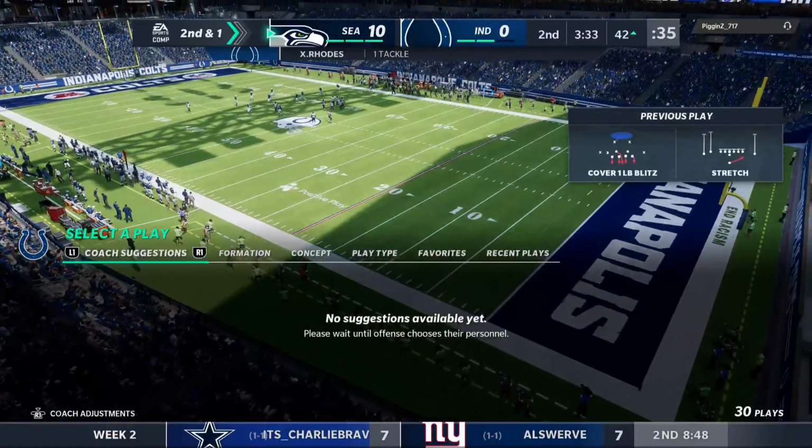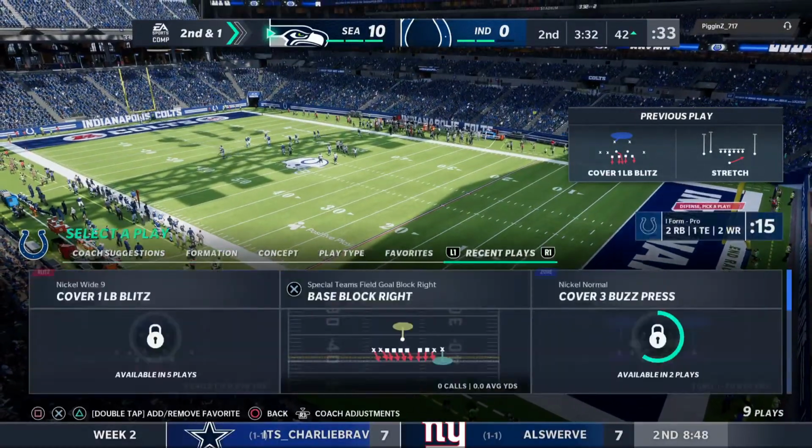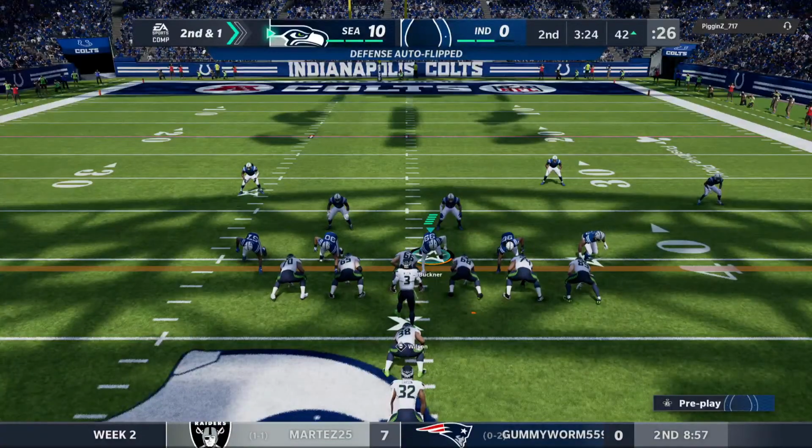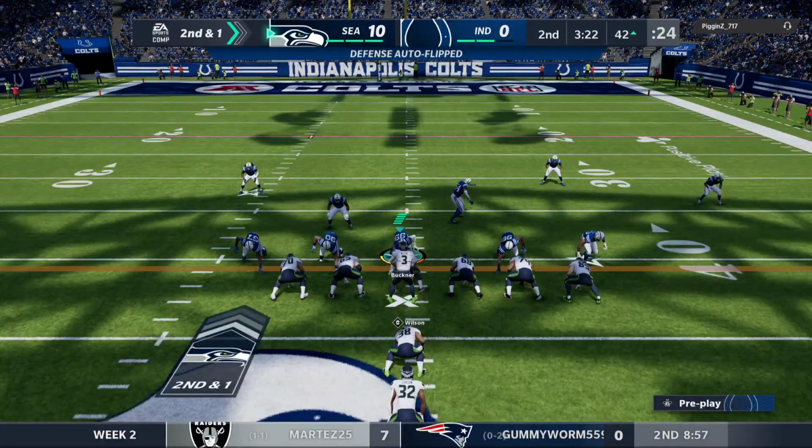9 yards is the pickup there, and they'll have a 2nd and 1. That's a really nice job by them picking up the run blitz and detecting it and blocking it and turning it into a nice run.